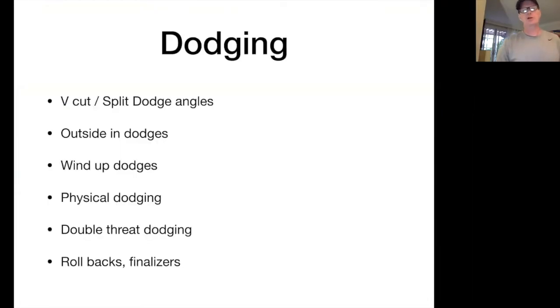All right, so let's talk a little bit about the dodging. I mean, this is a power set, and when I call it a power set, I just mean that you've got so much space.